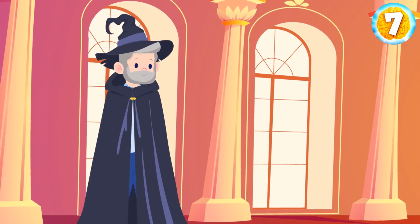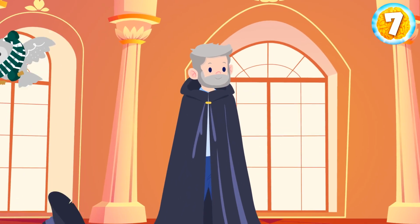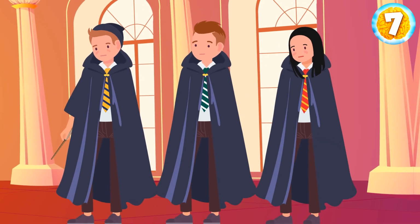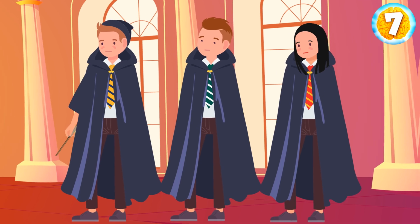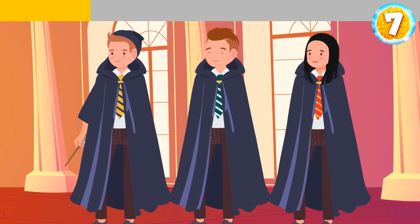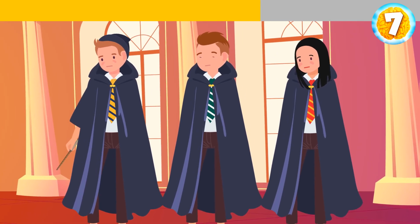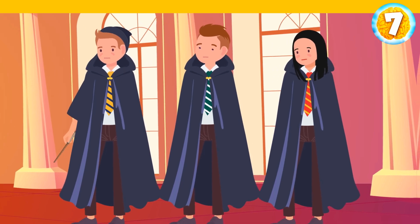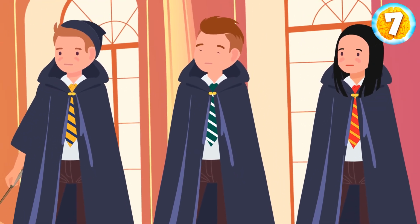Stuart walks down the Great Hall. Suddenly, an owl lands on his head and ruins his hairstyle. Stuart gets furious and asks 3 students standing nearby, "Whose owl is this?" Can you spot the owner of this bird? It's this guy. He has the same colored accessory as his owl.